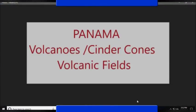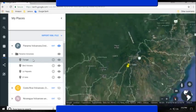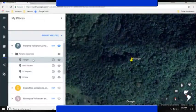Panama, volcanoes, cinder cones, volcanic fields. Tisingol stratovolcano and summit.